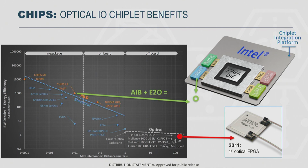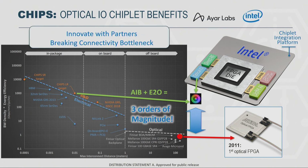So then this year we sat and thought, well, wouldn't it be nice if we had this digital AIB interface just connected directly to the optical engine, no electrical I/O in between, and what can we actually achieve? So what we did achieve is a 3 orders of magnitude higher figure of merit than state-of-the-art optical right now, and 4 orders of magnitude higher than that 2011 FPGA. This is truly an innovative connectivity solution now.